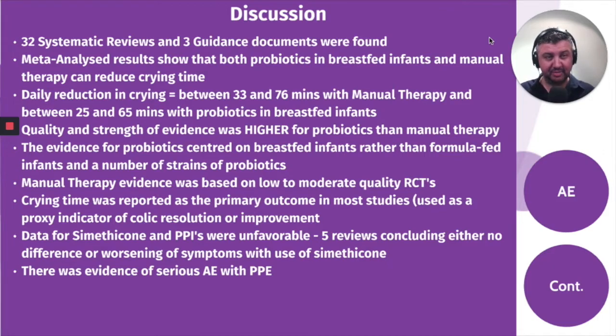And importantly, there was evidence seen in this review of serious adverse events when using PPIs. I see I've written PPE there. Of course, PPE is on everyone's brain at the moment. Forgive me, that is supposed to be PPI.